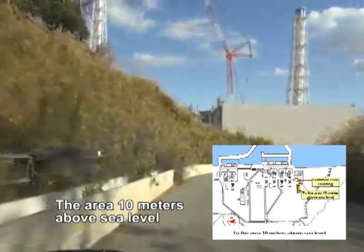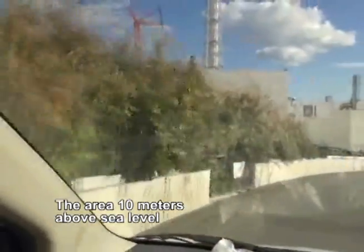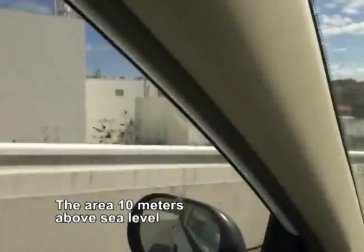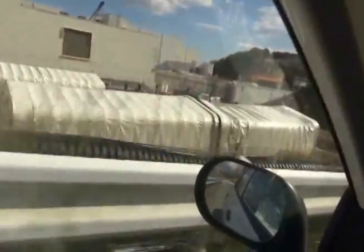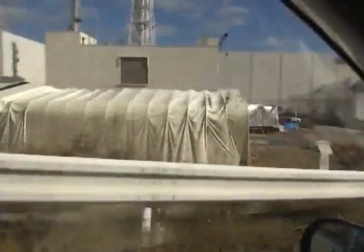We have descended to an area 10 meters above sea level from a height of 35 meters. The building on the left is the common pool building, where the spent fuel generated in each unit is stored. The damaged equipment is being restored.